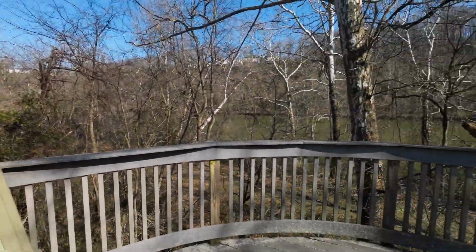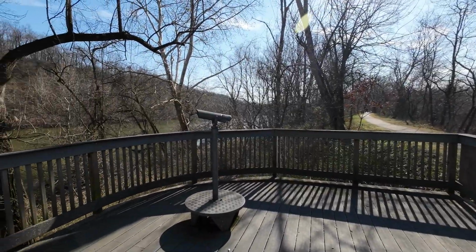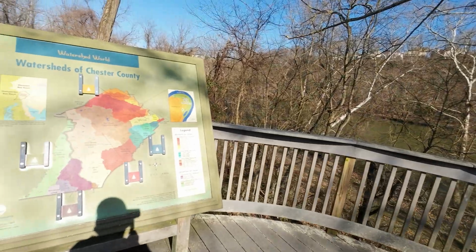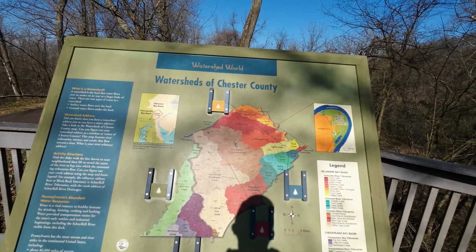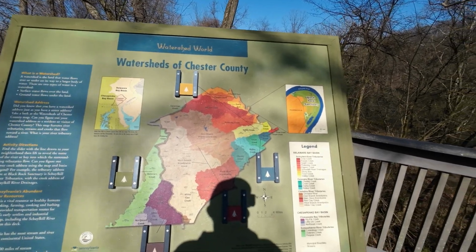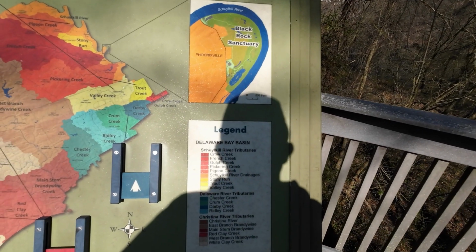Alright, I climbed up on top of this observation deck here. They have another set of binoculars there to look out onto the water, but it also tells you here about the different watersheds that are in Chester County and what they belong to.